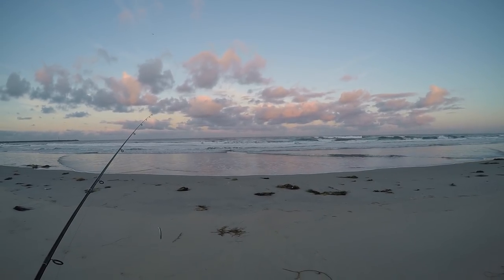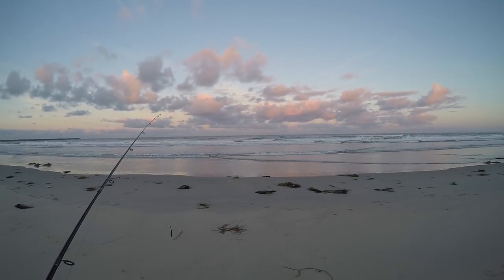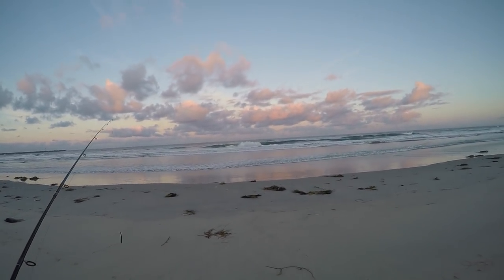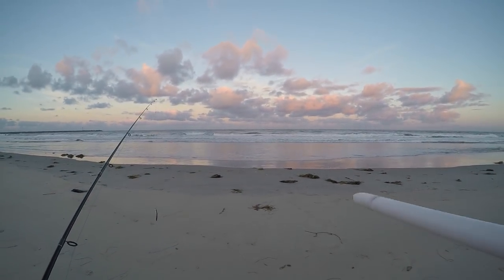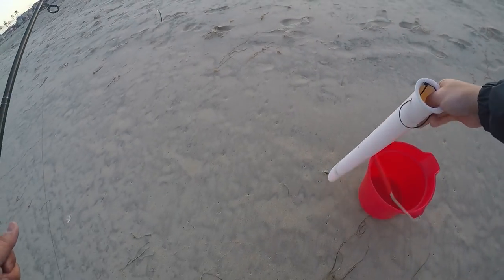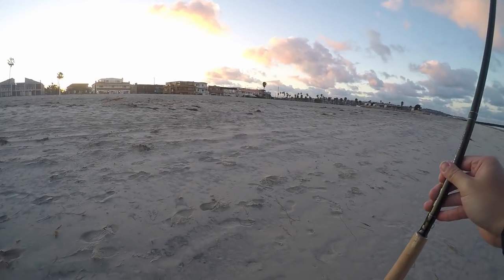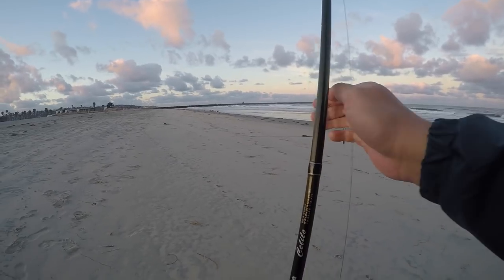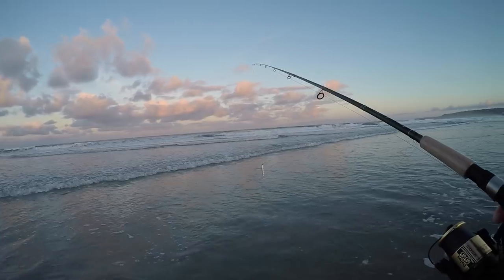This doesn't look too bad. Right here, this one little pocket, it's rolling, pretty calm. Oh man, look at how beautiful the sunrise is. Oh my gosh. All right, so I think I'm gonna try out this place right here for another 20 minutes and see how it goes. All right, let's get back out there. All right, let's hope there's no more salad.